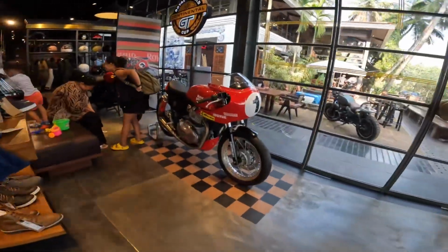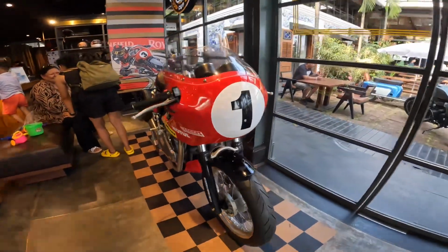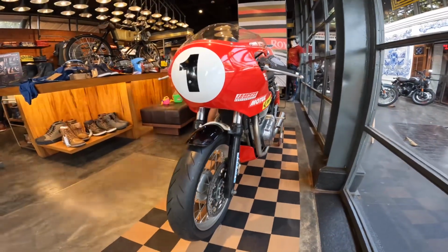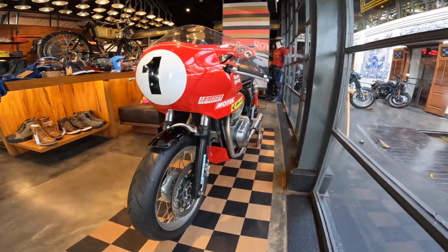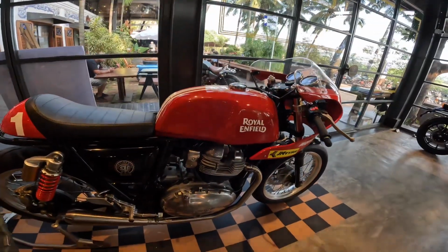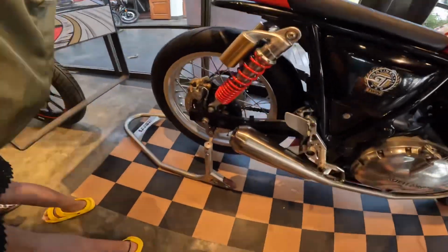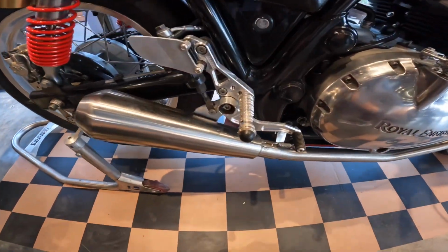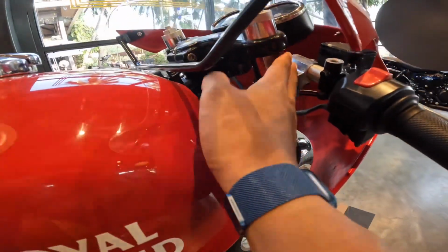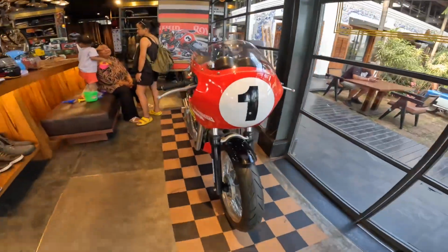And here in front of us we have our Continental GT 650, purely made for the race, and this has been tuned up. This has been made with just a single purpose in mind, and that is just for the race tracks. Because what I know about this motorcycle, this is one of the kind of motorcycles which has been introduced in the Royal Enfield GT Cup. And just look at the exhaust. This exhaust is short and tiny, but these are performance exhausts. And again the clip-on is lowered by a few more centimeters, and this fairing is simply awesome.